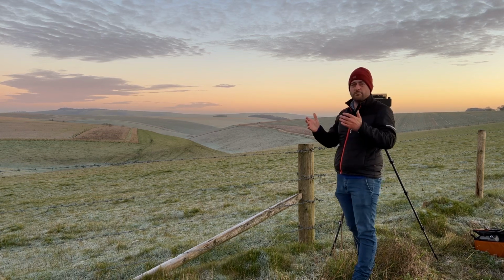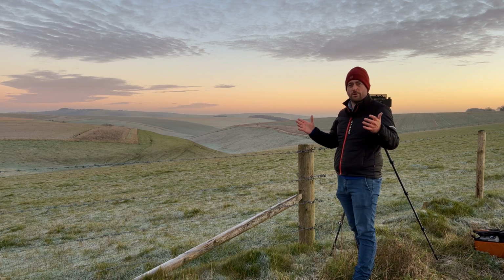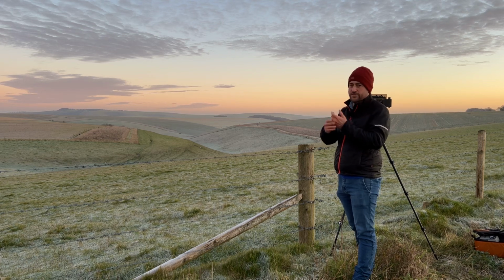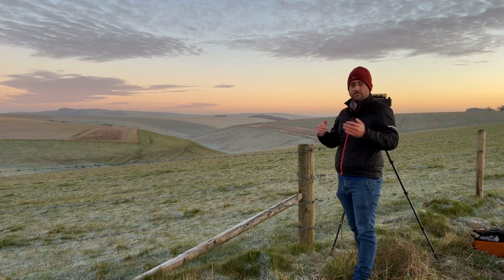And I hope to then put a book out maybe next year, after I've explored the place properly and got a load of shots that I like. There's going to be a lot of going to places multiple times trying to get a shot, and so this is, like I say, day one of the Cranborne Chase project.